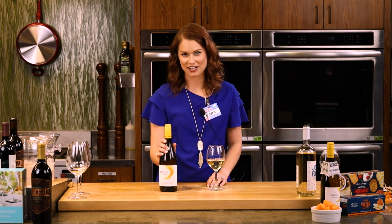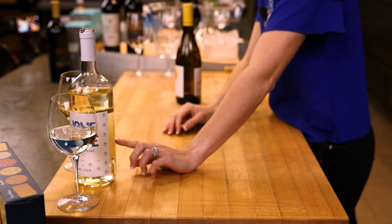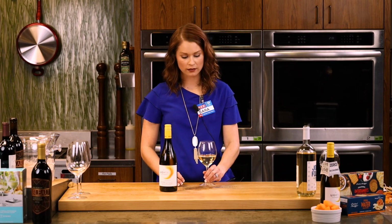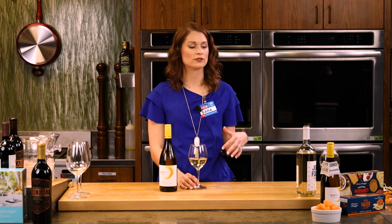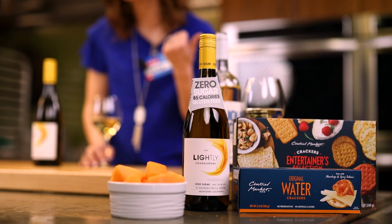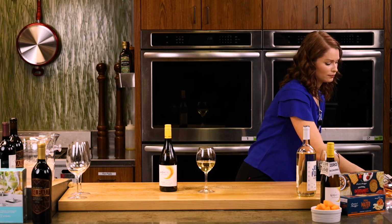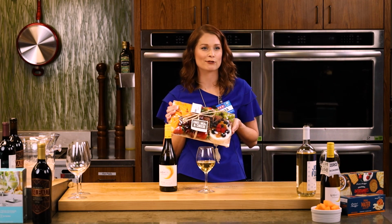So the Lightly Chardonnay, you can see it is going to be a little bit darker than the Sauvignon Blanc. So you get that oak coming through it. It'll have just a little bit on the buttery side up front. Then on the finish, you get more of the tropical tones and the cantaloupe, hence the wonderful pairing of cantaloupe with the Lightly. Or if you want to just call it an easy night, like me, and bring out your adult Lunchable, pair it with that, throw it with some brie.